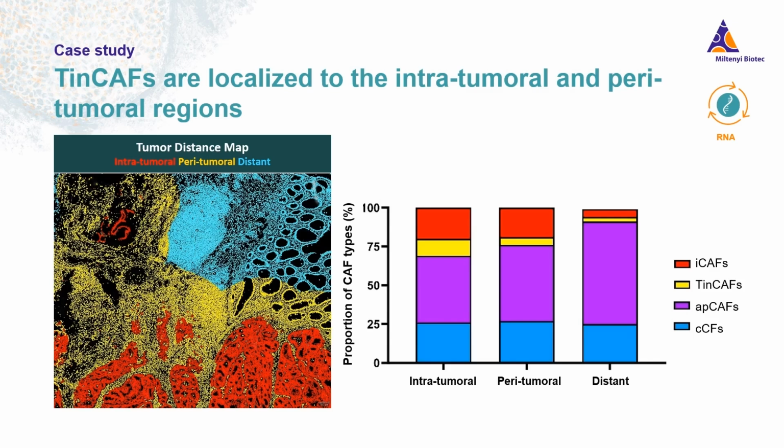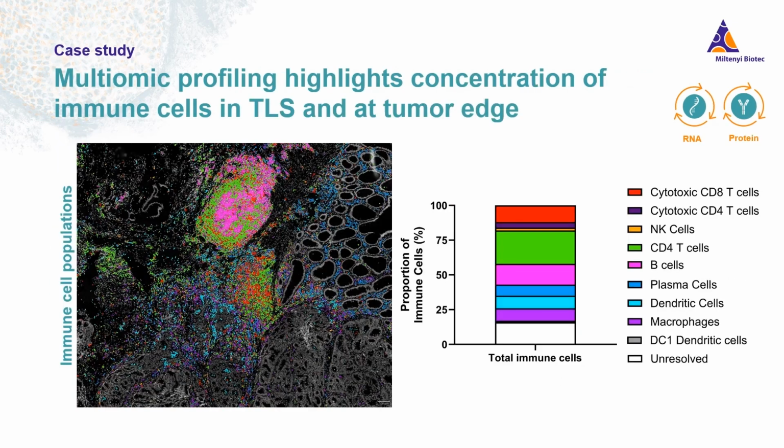We also performed multiomic profiling of the immune cells. So here I'm showing different cell types that we identified based off of our RNA and protein panels. And these different populations are identified by the combination of their protein and RNA expression. So it's a true multiomic assessment of which populations are present in the immune cell populations.